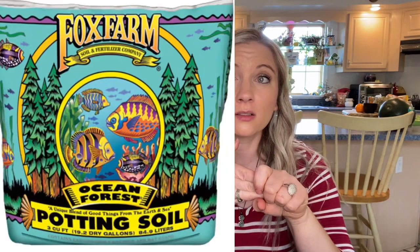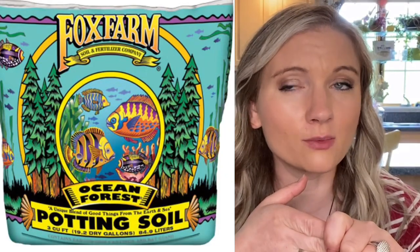So what do I want to start with? Well, I guess I'll start with what I thought I scored really big on. A friend of mine uses what's called Fox Farm potting soil, I think that's what it is, to start her tomatoes. And her tomatoes look so good. So I wanted to try out some of this Fox Farm stuff and see how it worked.